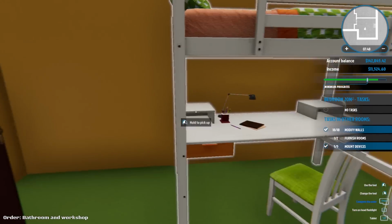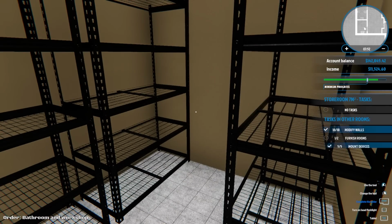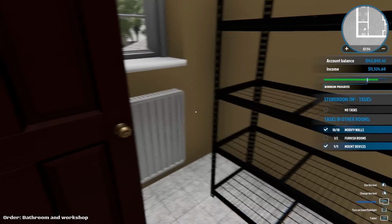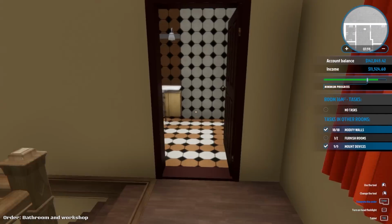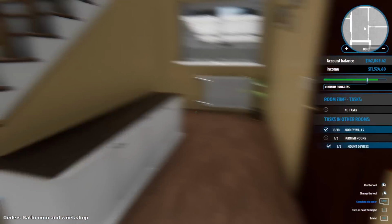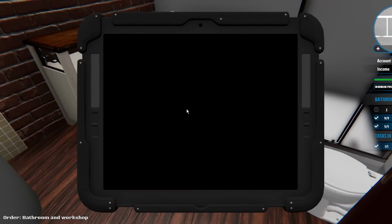A little boy's room. That's pretty cool. Over here, what do we need to do? No tasks. Well, where is our last task? Not in here, was it? Oh yeah, it is. There we go. Bloody hell.